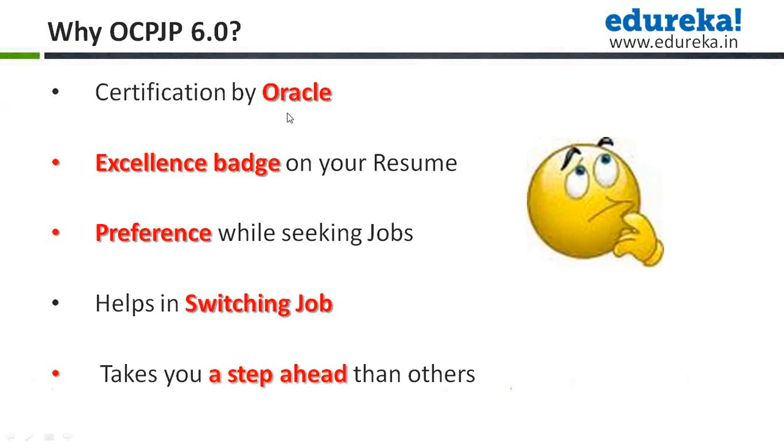First of all, you'll be receiving a certificate by Oracle. So it is a big name. It is a big thing. If you have a certification from Oracle, it is like an excellence badge on your resume. Whenever you mention that you are certified by Oracle, you get a preference while seeking a job if you are a fresher. If you are a professional, it will help you to switch jobs. And finally, it takes you a step ahead of others. Whenever you are going for an interview or any job, you'll be preferred more than others because you are Oracle certified. So this is one reason why you should take OCPJP.